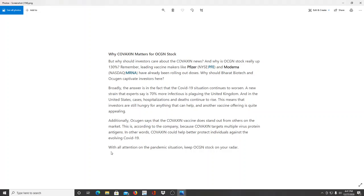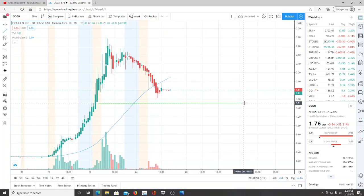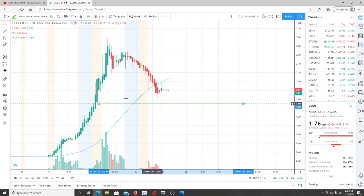But this stood out the most to me, and this is one thing that I'll let you guys read for itself on how Ocugen right now is reacting. Right there. This bottom part right now, you want to go ahead and keep Ocugen in your watch list. This was a fast run. We need to see what's going on. So let's go ahead and draw out our resistance. We're going to draw our support, and then we're going to go ahead and talk over this.